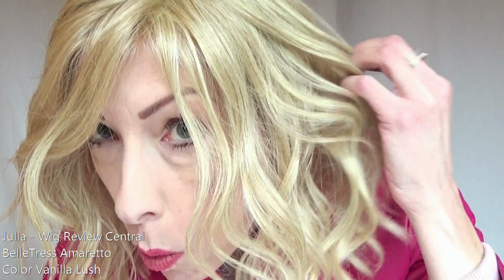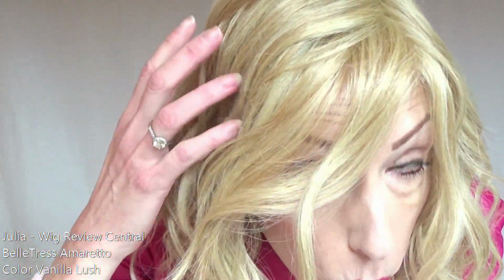And let me tell you, I absolutely love this color. It has just a very pale strawberry blonde through it. Let's get up close here and take a look. This is a blend of warm, medium, golden blonde with very pale strawberry blonde and light honey blonde throughout. These are not highlights. The medium golden blonde, the pale strawberry blonde, and the light honey blonde are blended together. Well, let's take a look at this color outside in natural light.